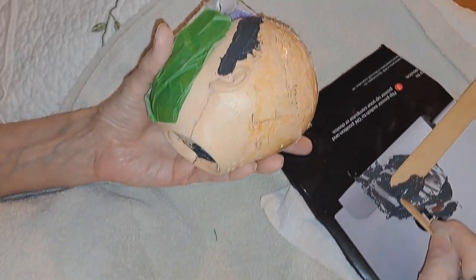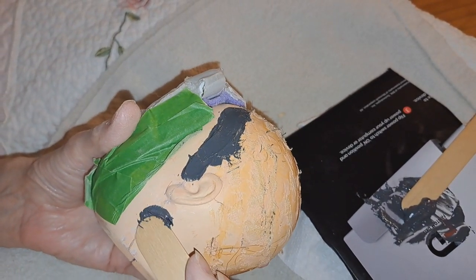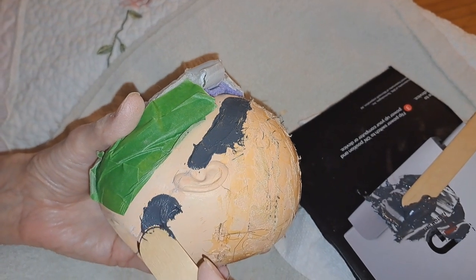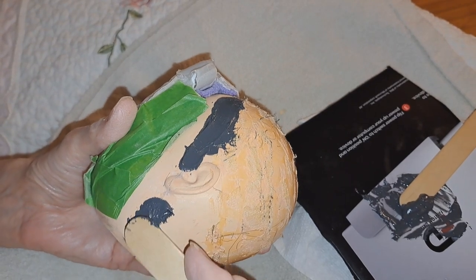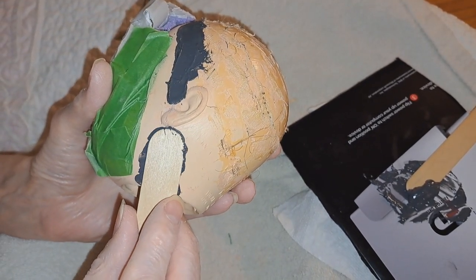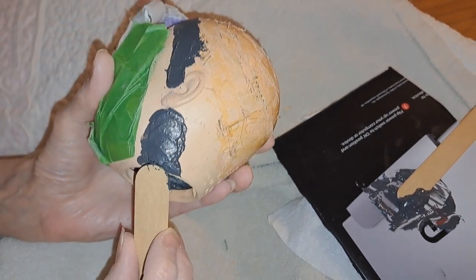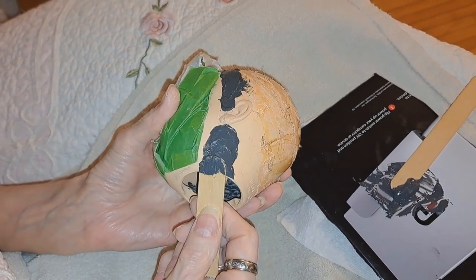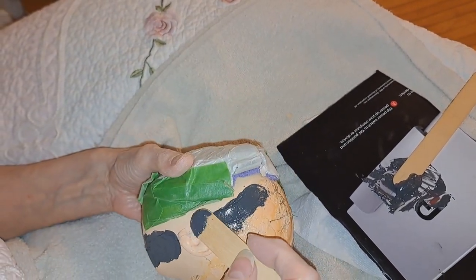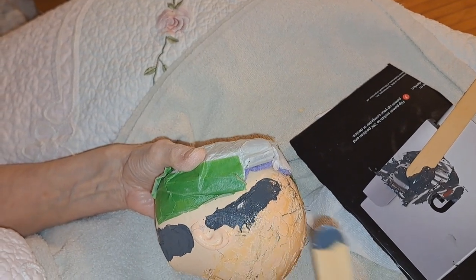And now we don't want this seam. You can see all these blobs, but it won't be like that when we're done. The importance of putting it on both sides is to grip it from both sides. Take away the weakness, the weakest points. Now I'm going to try and spread.